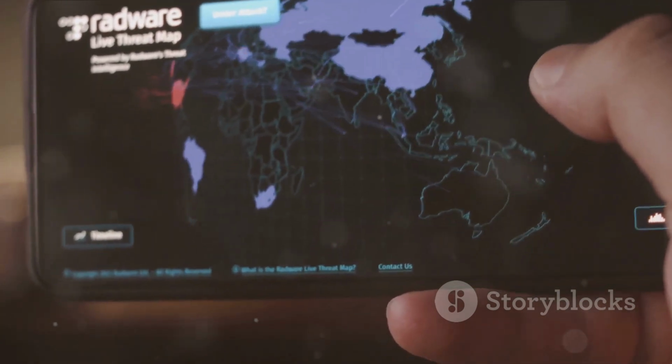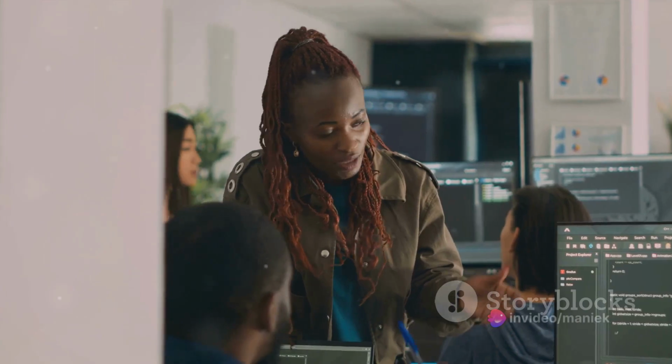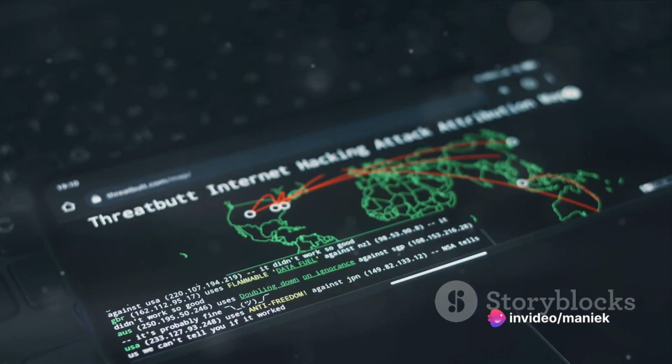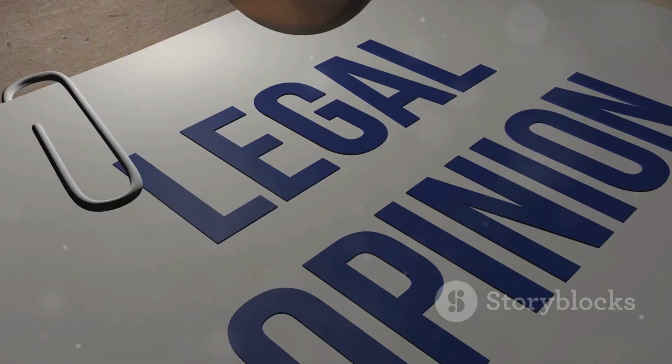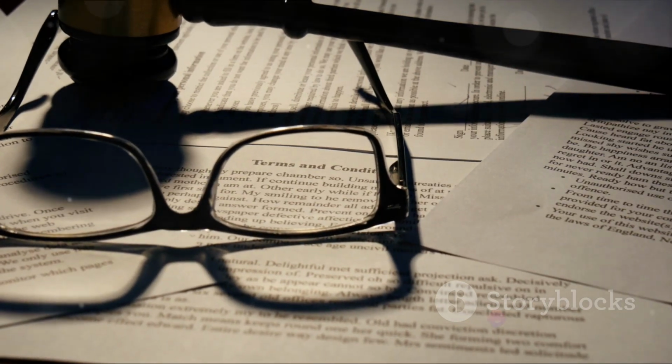Why is this important? A clearly defined scope can help avoid misunderstandings down the line. It ensures that all parties involved understand what will be tested, how it will be tested, and just as importantly, what won't be tested. This is crucial to prevent any potential legal issues that could arise from overstepping bounds.